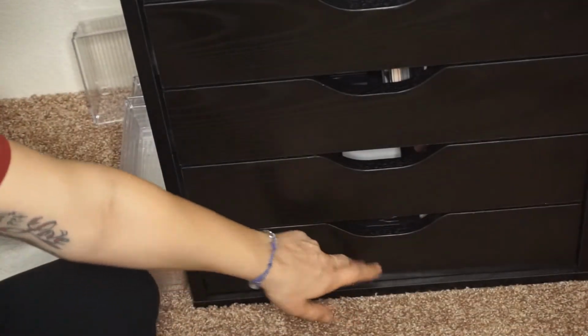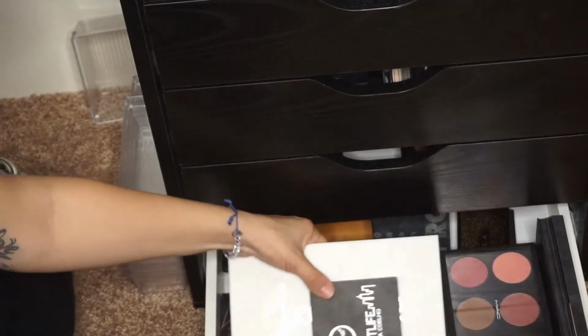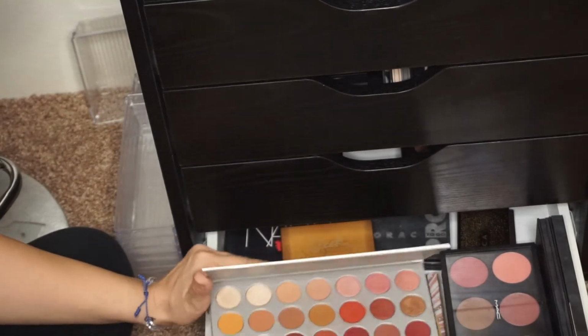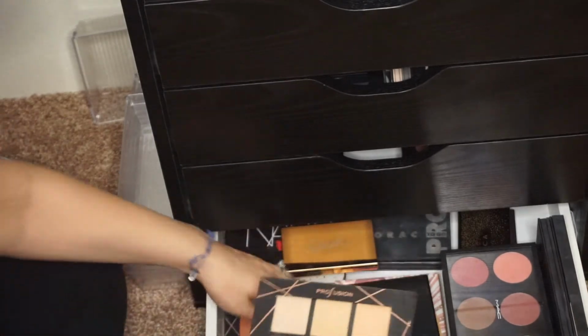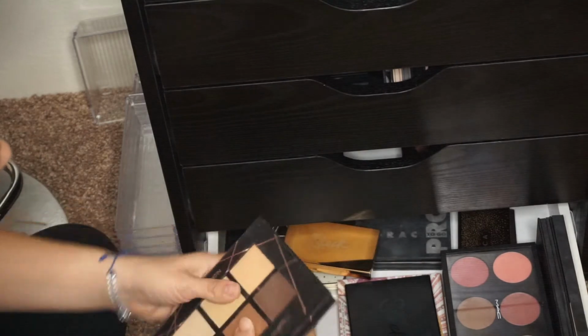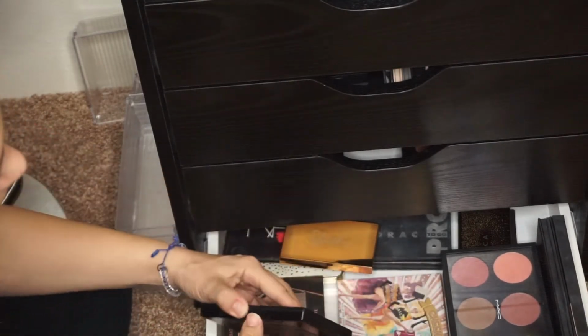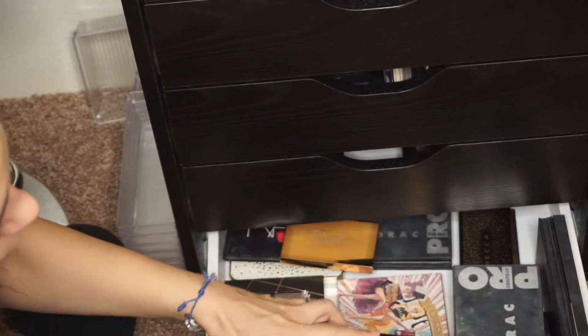And the last and final drawer, we have my, oh yeah, so these ones I actually want to put by my vanity because I haven't used the Jaclyn Hill palette since July, so I want to go ahead and use it. A Profusion Contour Palette and Profusion Blush Palette. I did have the highlighter palette, but my girls got a hold of it. I have a Sleek Cream Contour Palette, which is cream. Okay. So I have this MAC palette that I'm putting together.